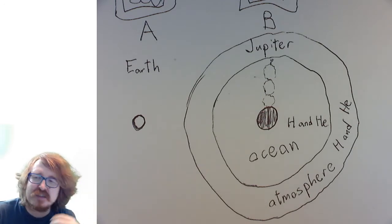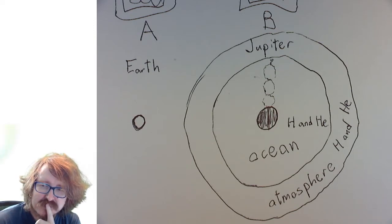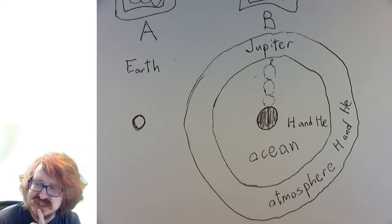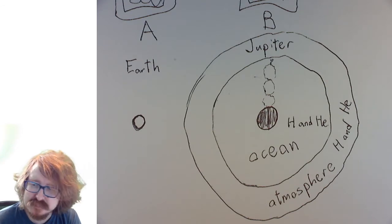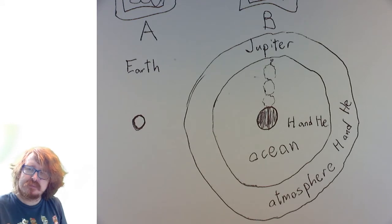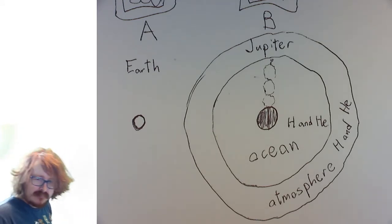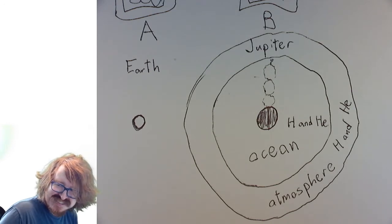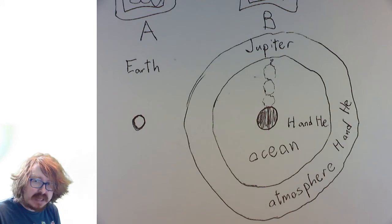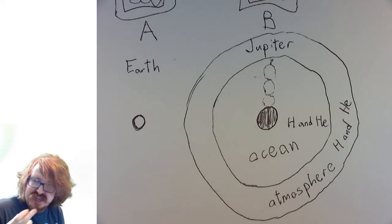You guys know what the air is made out of on Earth? What's the air made out of on Earth? What's this air that we're breathing? What's the air made out of? Oxygen is one of the things, but actually oxygen only makes up close to 25% of our air.